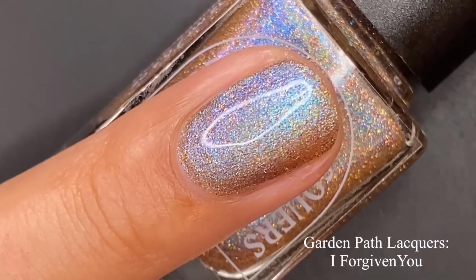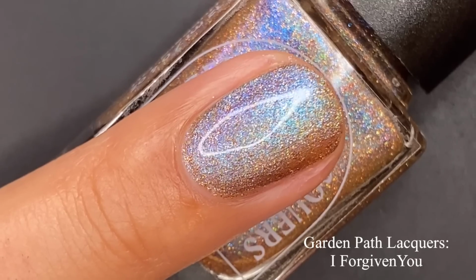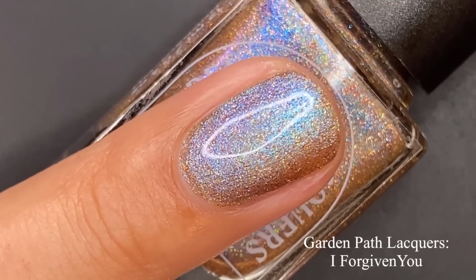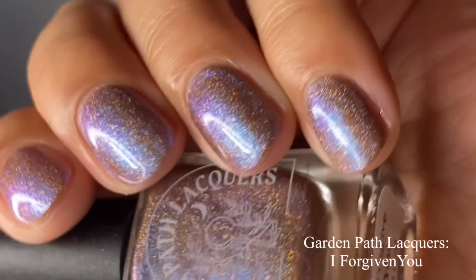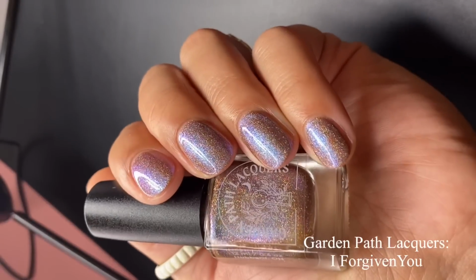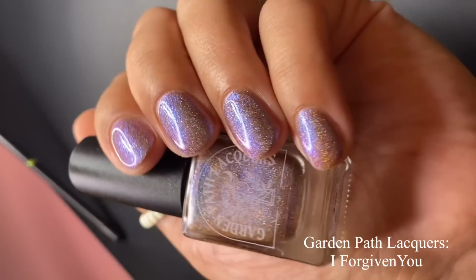I don't think it did too much for me. It definitely made it a little bit more opaque, but I think I would have been fine on my short nails with 2 coats. If you have longer nails, going in for 3 is going to be better for you. But it's something else. Oh my gosh, this month is tough, guys. This month is going to be a tough one.